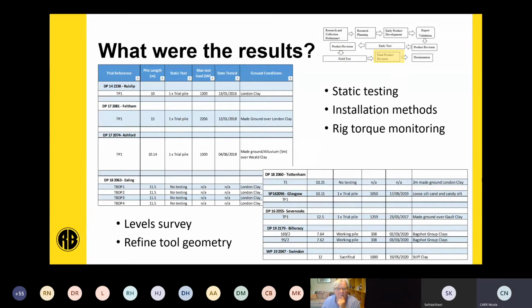So what were some of our results? We collected varying different types of data from our trial piles. The static testing was done to obtain data on the actual pile performance under load on site. This was our initial focus because we needed to ensure that the pile was going to provide a viable product that was fit for the purpose that we intended it for.